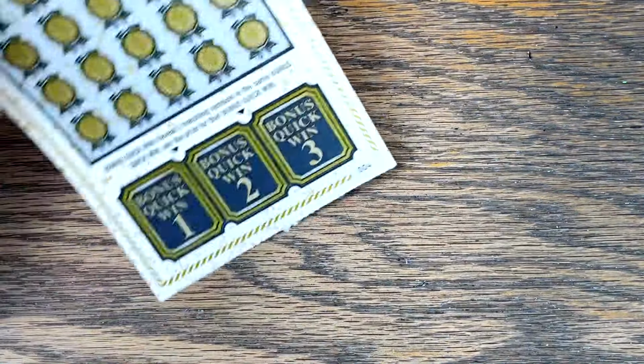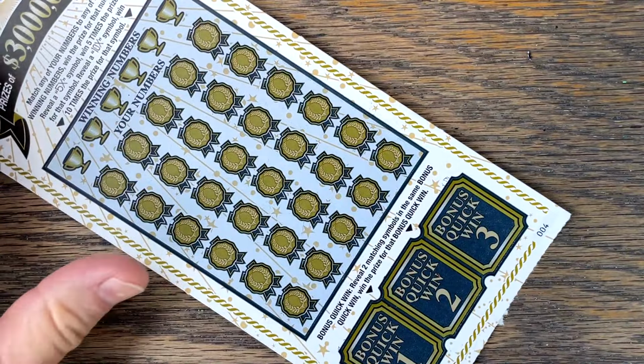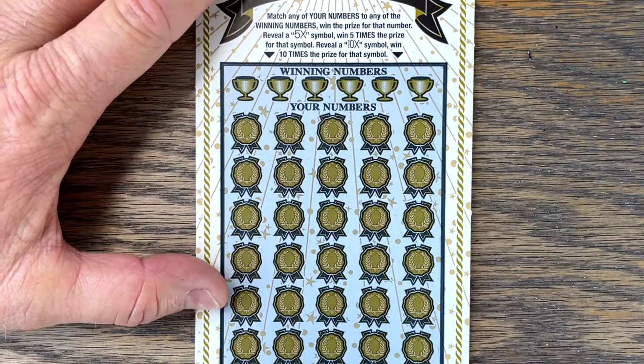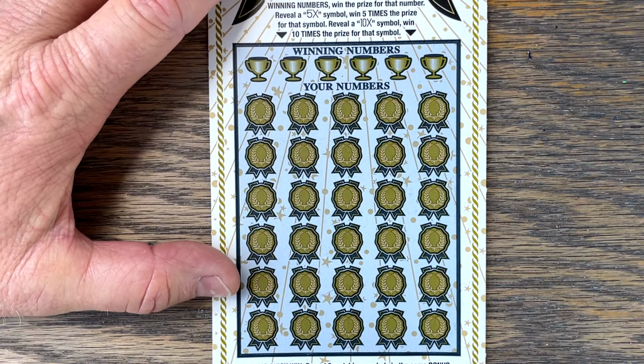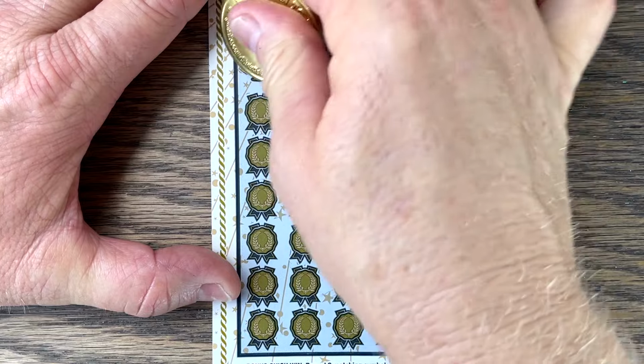Our last two big tickets, $30 winner circle. Ticket number 4. This is a pretty fresh pack. When I went to the Shell station, it looked like it was pretty full, so we get it. Match win 5 or 10 times. Let's find the nice big outlier.